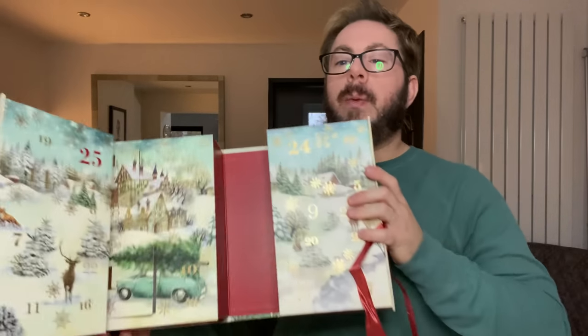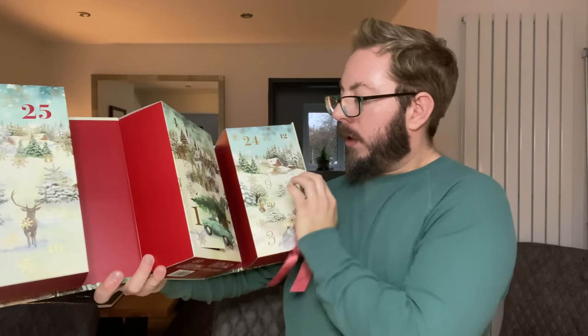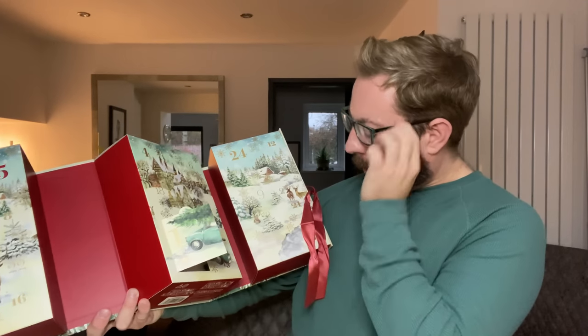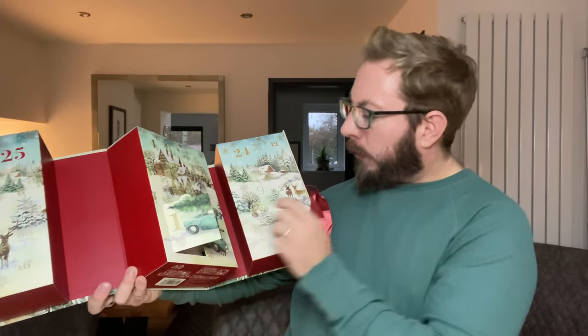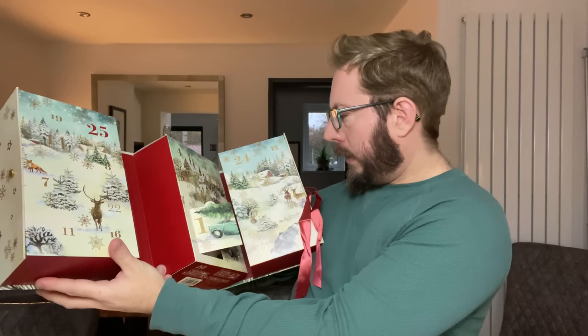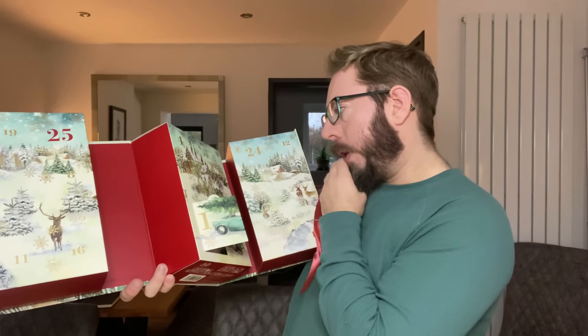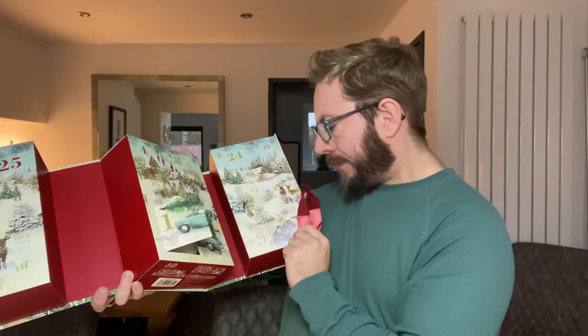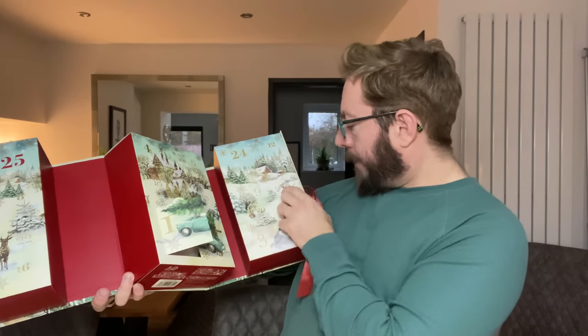So today we get a smell. I'm looking for window number two. Window number four is threatening to pop open. There's number three, so we'll be going to that one later. Number two, where are you? Number two, come on down. I can see number four. Oh, it's here. Okay.